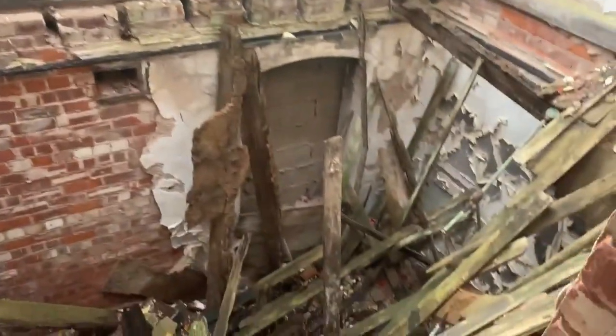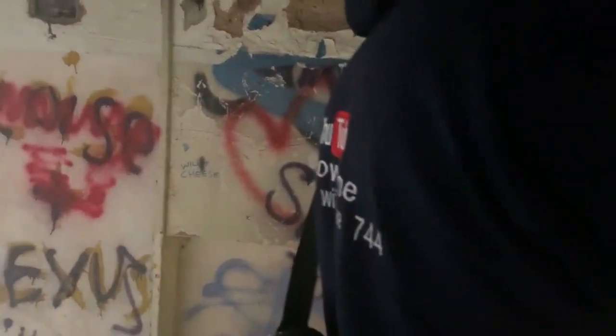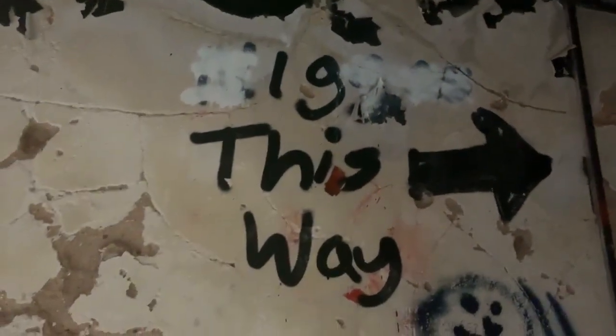This way. Are you sure? Yeah, someone's drawn an arrow this way. Hang on a second, is this like Alice in Wonderland or something? Because there's a sign there saying this way, and a sign down here saying this way. Which way? Decisions. Tell you what, I'm not going to listen to what they say. Oh, still got a skirting board up here, look.